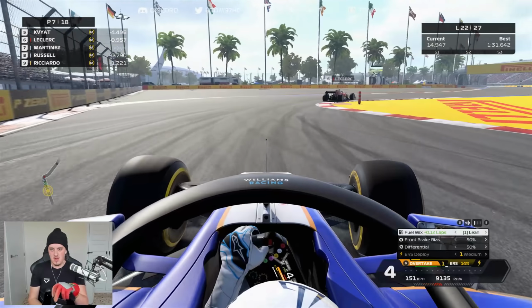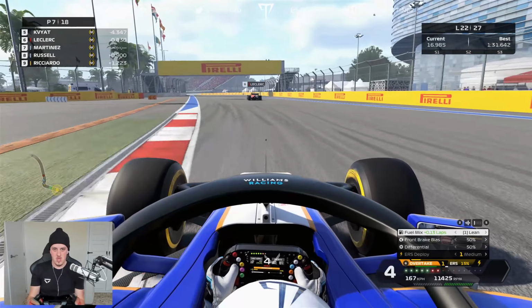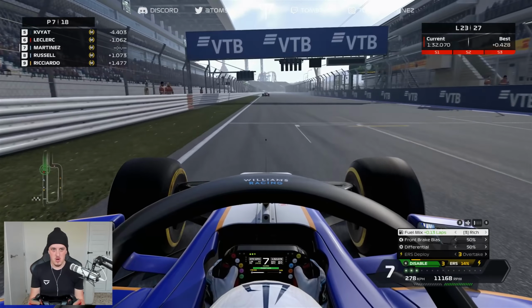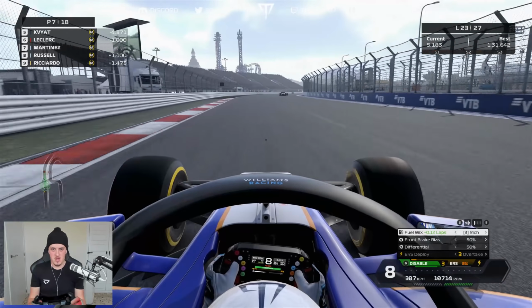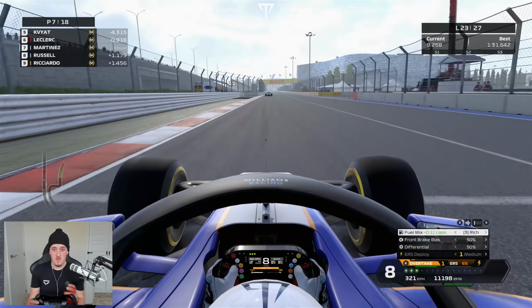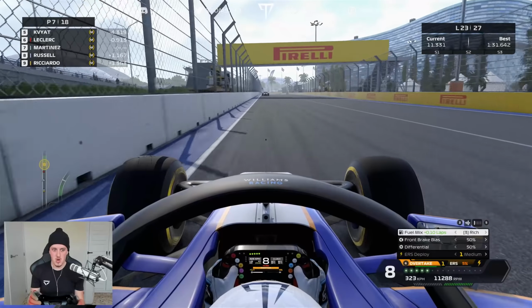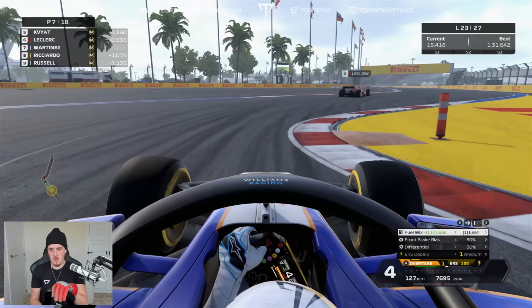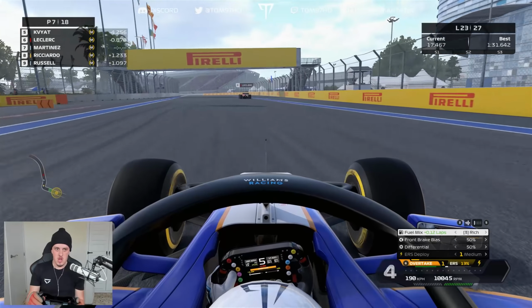I don't really have any ERS left to work with either, so it's going to be a tough one to pull off this one. I just can't get within DRS range of Charles Leclerc. I just don't have enough pace to do it. And I'm completely out of ERS. I'm quicker through sectors 1 and 3, but he's so much quicker than me in sector 2. Meanwhile, behind looks like Russell and Ricciardo are about to swap places, so I'll let them get on with it.